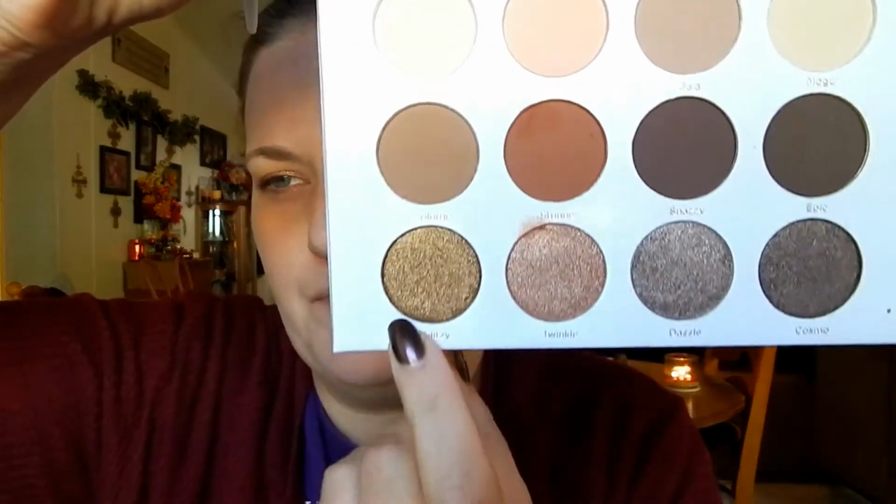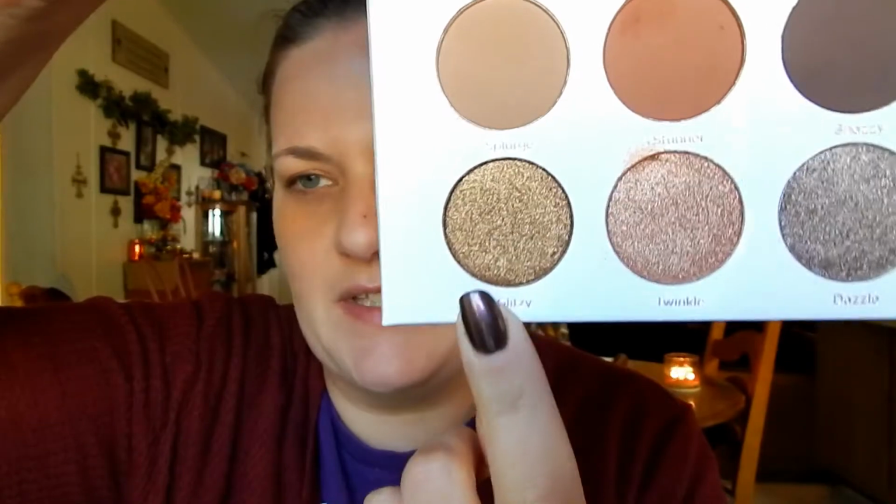Take a smaller shader brush, and I'm going to go into this last one on this warmer side, and this is going to be the first one on the bottom row, and this is Glitzy. And this is what I'm going to put into my lower lash line. First, I'm going to use this Sephora eye glider or eyeliner in Flirting Game. I'm going to put this in my waterline. It's a waterproof liner and it does so well in the waterline. And then I'm also going to smudge my lower lash line with this, and then we'll go back and top it with a shadow.